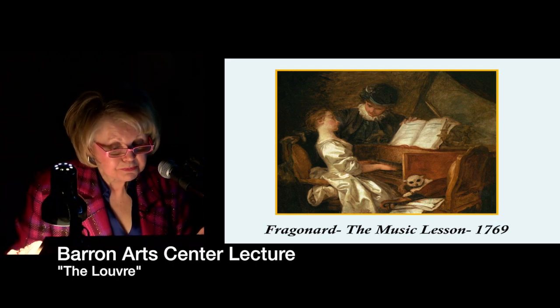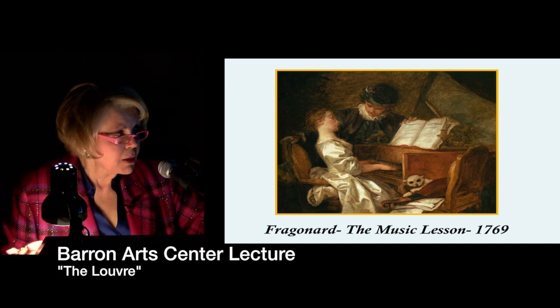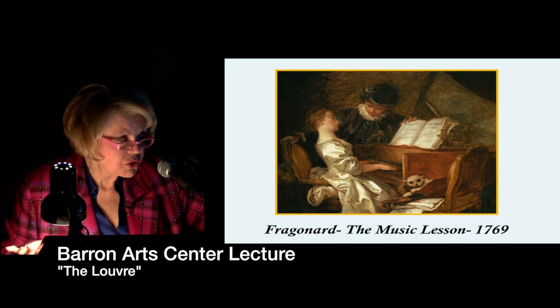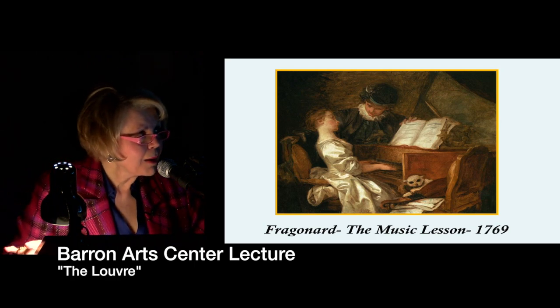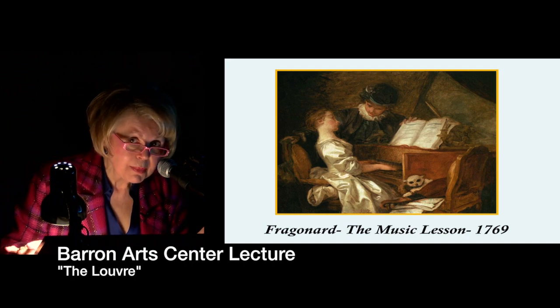Now, she plays the music while the young man has put down his instrument. He was playing a lute here. He was playing a lute, and he has put down the lute, and he's listening to her play, and he's turning the pages. So it alludes to a couple making beautiful music together or existing in harmony.